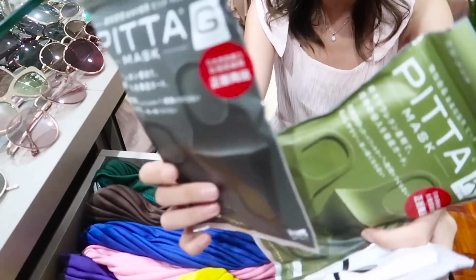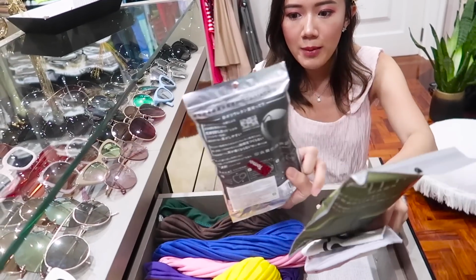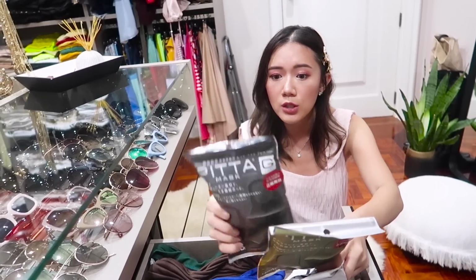I just bought these. It's a Japanese brand, but I got it in a Taiwanese convenience store. So these are the really cool masks that you usually see people wear. Apparently, they're not disposable. You can use them 3 times. I mean, you can wash them 3 times.